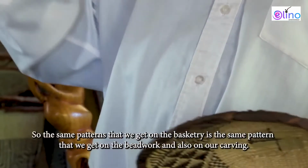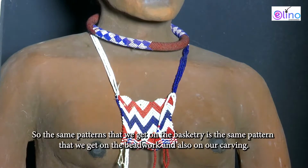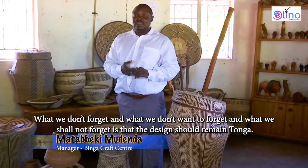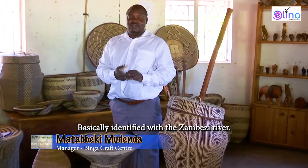The same pattern that we get on the basket is the same pattern that we also get on our beadwork, also on our carving. What we don't forget, and what we don't want to forget, and what we shall not forget, is that the design should remain Tonga, basically identified by the Zambezi River.